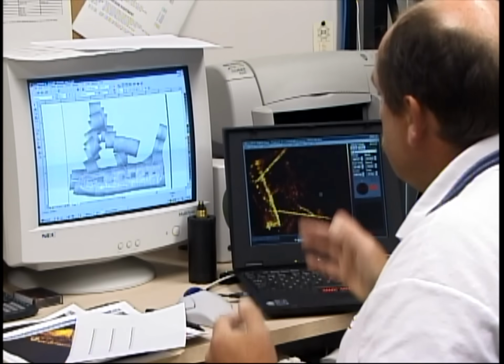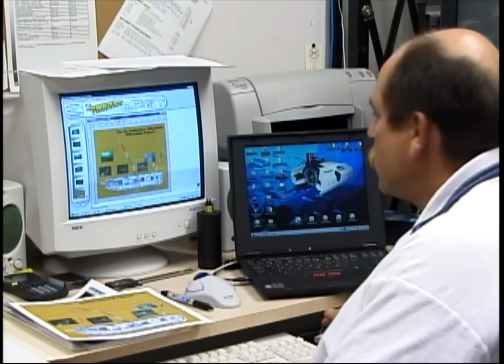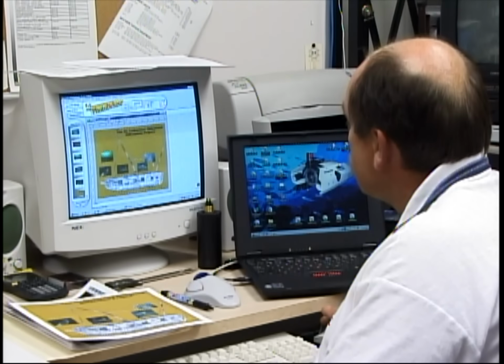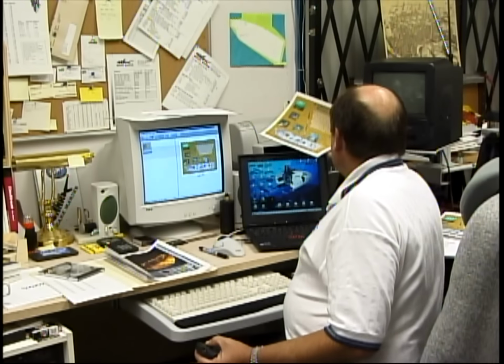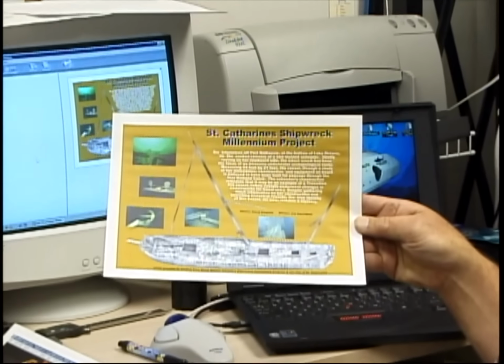Eventually we end up with an image that actually looks like the vessel that's sitting on the bottom. It's really quite amazing once you get all the pictures together and you can actually look at the entire boat at one time rather than what we see when we're diving, which is only a section at a time. Well, there it is. Product of 114 photographs, all made into one picture.